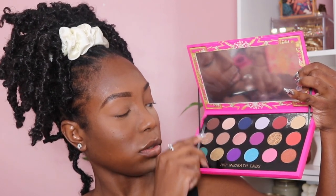Featuring my setup. I don't know what look I want to do today. I'm not going to do anything crazy, but I have these eyeshadow palettes, so I need to use them. What are we going to do? I feel like I want to go for a pink look today. Definitely using this one right here, and these two browns right here as well, and maybe this in the inner corner. Let's go for it.